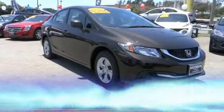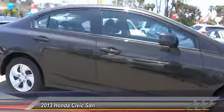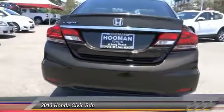The 2013 Civic, Honda Civic. Practical, awesome gas mileage, and incredibly reliable, and is priced below $20,000. This vehicle has less than 35,000 miles.